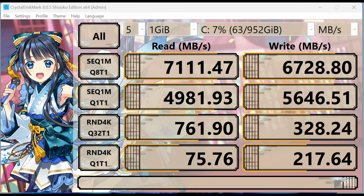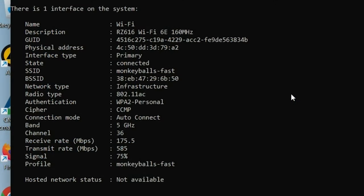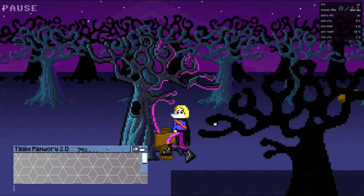Shizuku's here, reporting on extremely fast speeds from the internal NVMe, actually one of the quickest we've had on this channel, and both Bluetooth and Wi-Fi connected without issue. While the Wi-Fi signal was only at 75% in the next room, it didn't waver, providing a reliable connection. Let's check out some games.